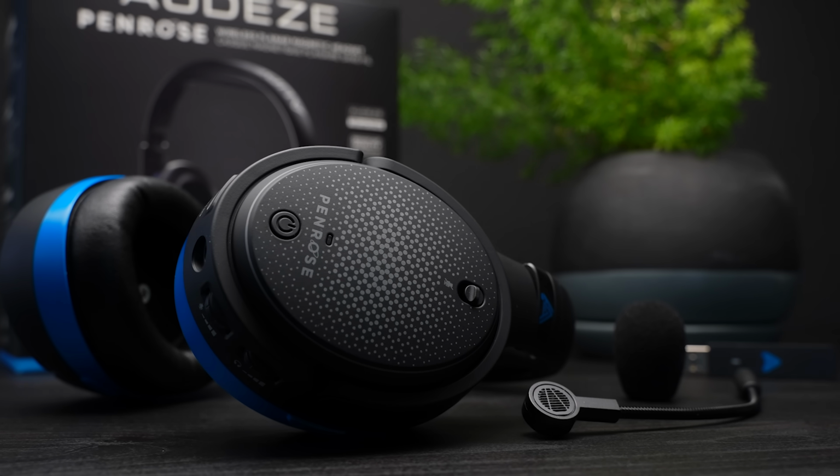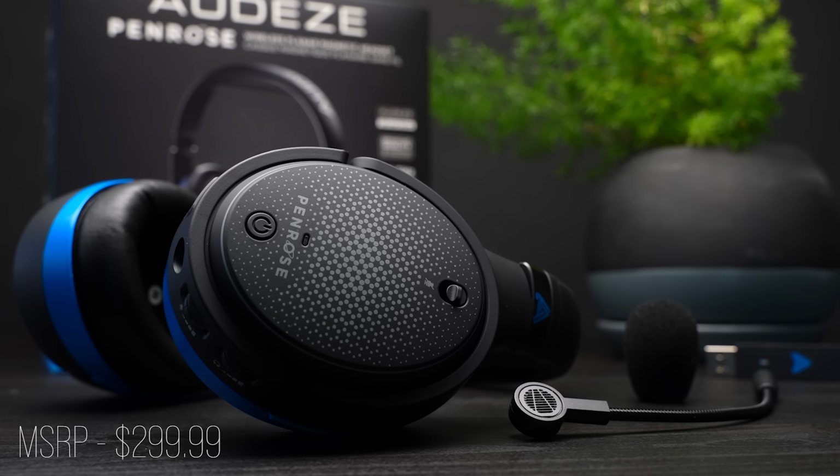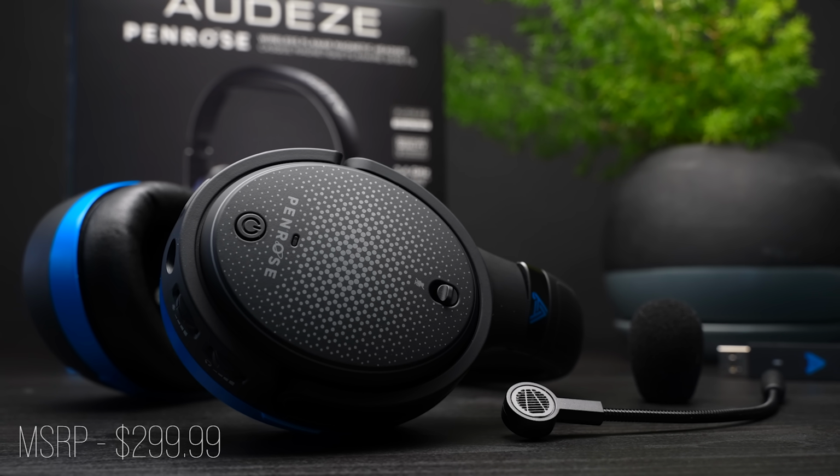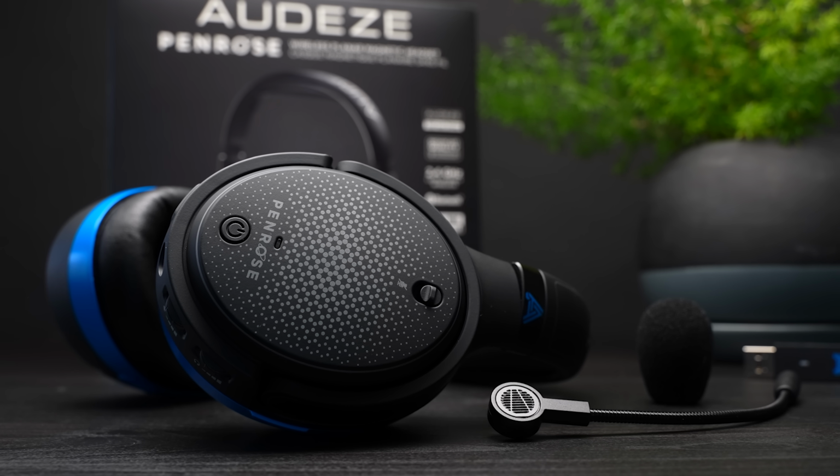The Audeze Penrose retails for $299.99 or $100 less than the Mobius. If that sounds expensive to you, it is. But keep in mind, we're talking about Audeze, one of the premier names in high-end audiophile headphones. For transparency, Audeze did send this unit out for review. As always, no other compensation took place, wouldn't affect anything I had to say about it, and they didn't get to hear or see any aspect of this video before you did.